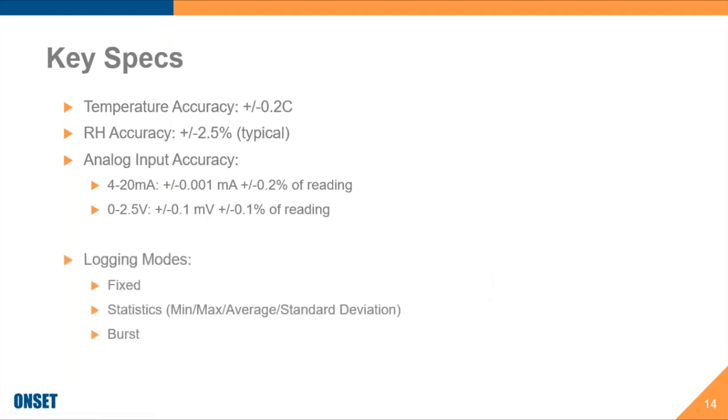And it has several different logging modes built into the logger. We've got your standard fixed logging interval where it logs every minute. That's how most people use them, to be honest.